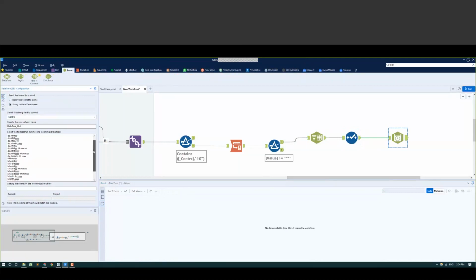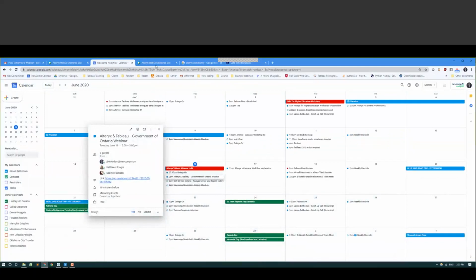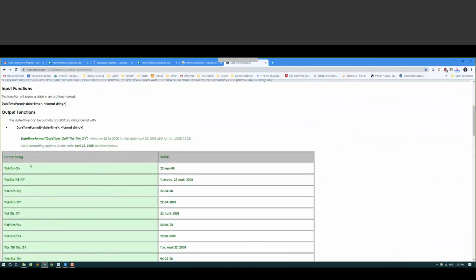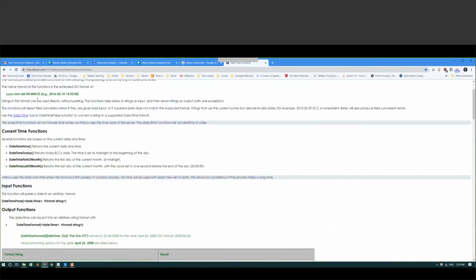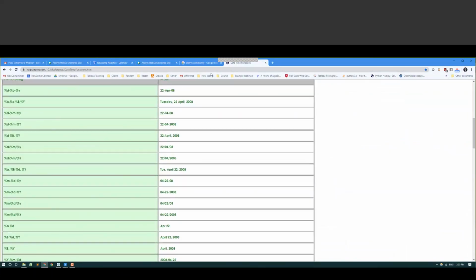So in this case, we have a ton of different formats that Alteryx already has preset for us, or there's also a custom format. So if you're interested in the custom format notation, if you just Google Alteryx dates notation, you can actually get this website here. Let me just pull this up. You can get this website here that has all the formats and the result of what that date looks like. I encourage you guys to take a look at that. So just Google Alteryx datetime functions and you'll get this table.